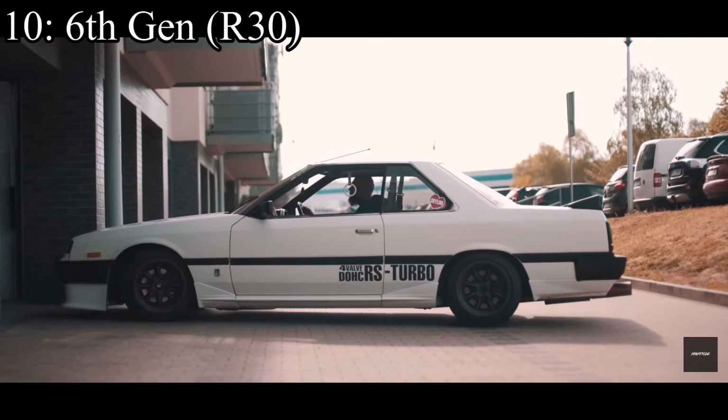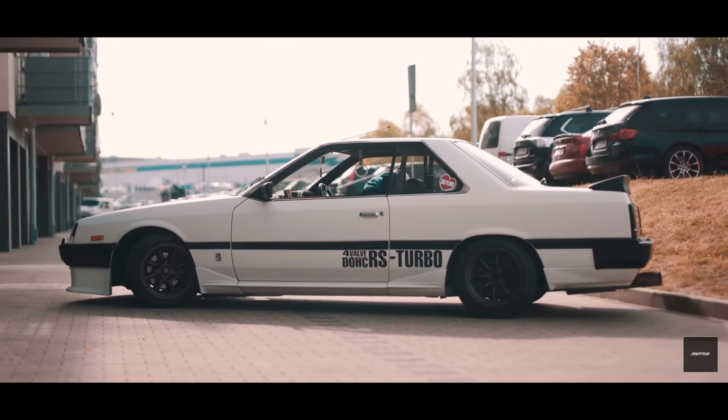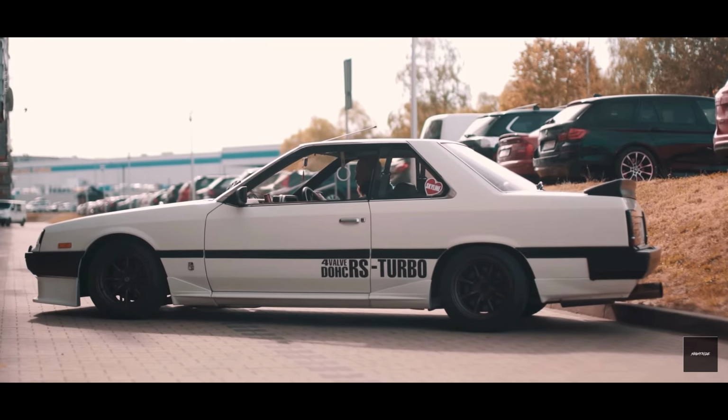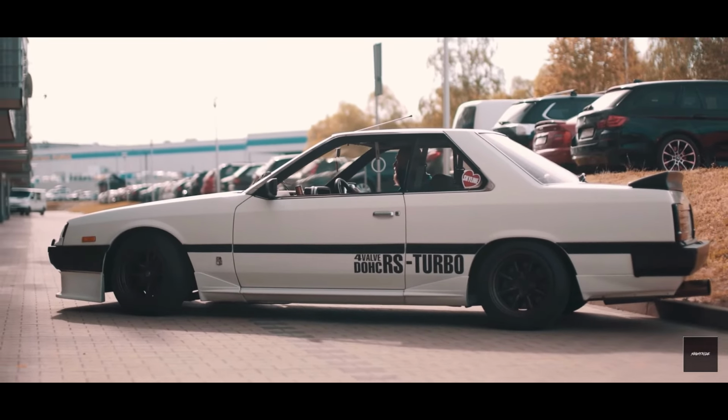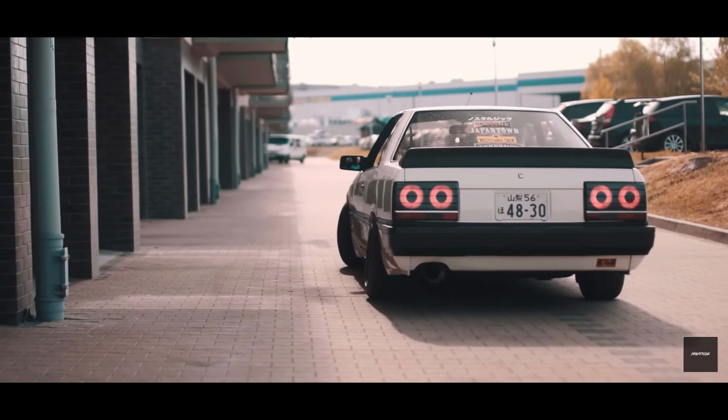Coming in at 10th place, which is the 6th generation, the R30. This is the first time they actually decided to name them the R cars, and it was the R30 Skyline, man. The very first ever R chassis Skyline. The 6th gen, it's okay.